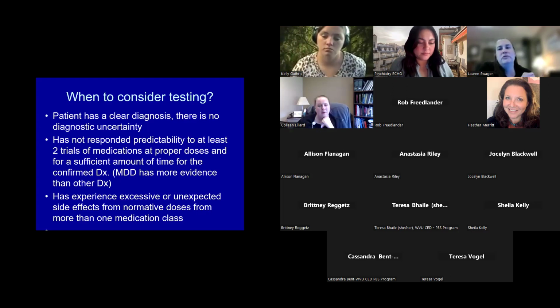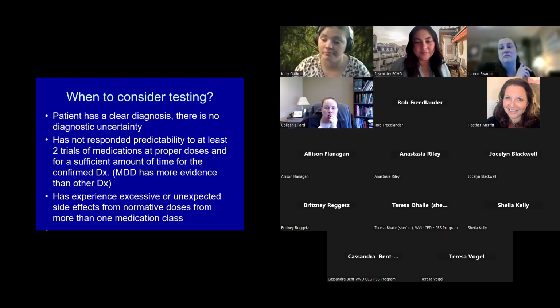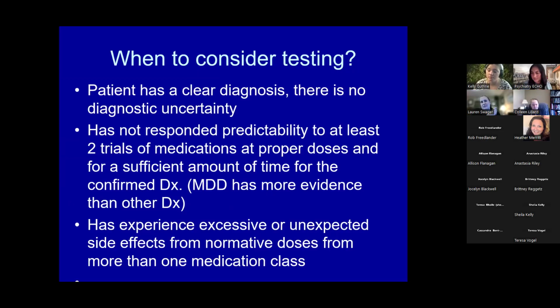Then if you're really sure that the diagnosis is accurate, I go back to: how many trials of medicines did I really try? Did I try different classes? Did I try it for long enough, for the right amount of time? Sometimes you think they tried it for 6 weeks, but maybe they told you they never picked it up. Then, did they have side effects? Did I see no response at appropriate doses, or is it truly a side effect barrier that I couldn't increase the dose to what was recommended?